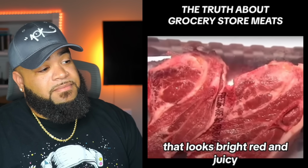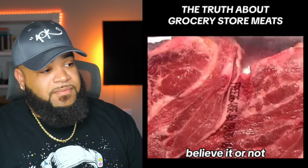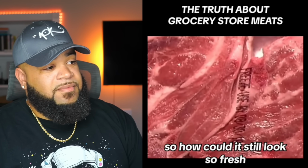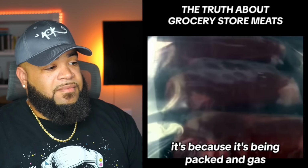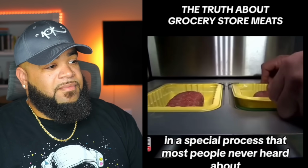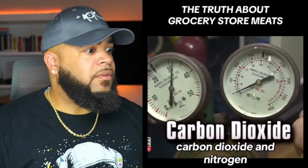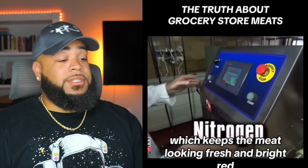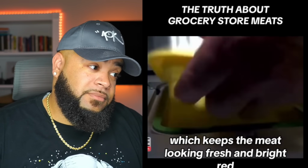Looks bright red and juicy, but this piece of meat is not safe to eat. Believe it or not, it's been sitting out for 11 days. So how could it still look so fresh? It's because it's being packed and gassed in a special process that most people never heard about, using carbon monoxide, carbon dioxide, and nitrogen. Carbon monoxide? That is poison, literally poison. Which keeps the meat looking fresh and bright red.